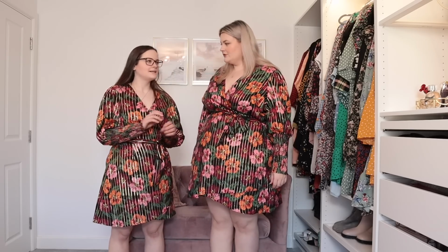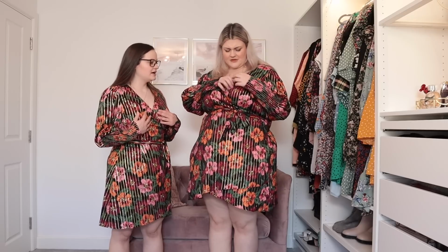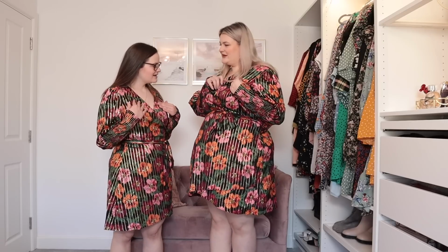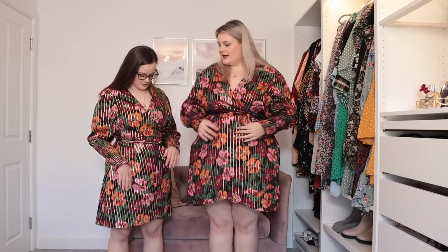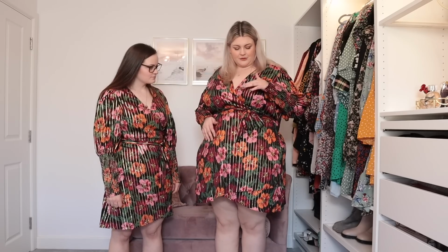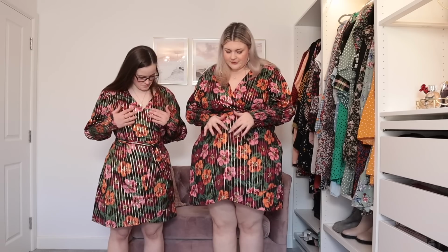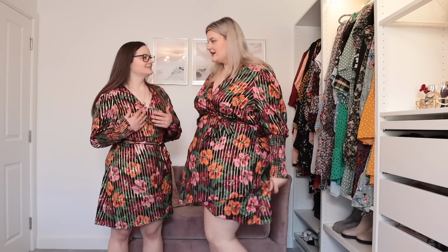I'm not massively keen on the material. It's like silk, and I feel like it's a bit more plasticky than silk. I know where you're coming from, but I think it's more of a plasticky material. I don't mind it. It's not my favourite fabric, but I don't mind. But I know what you mean. I wonder if it's because it's got these lines down it, but even the material in between feels a bit plasticky. Should we show them from the back?